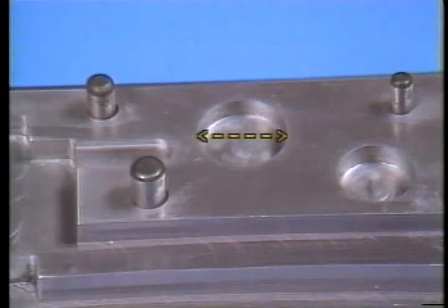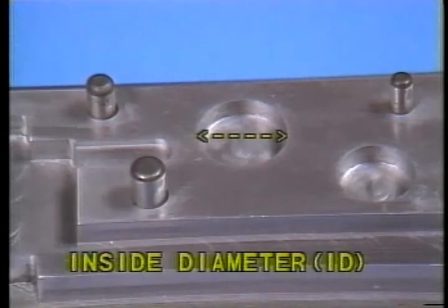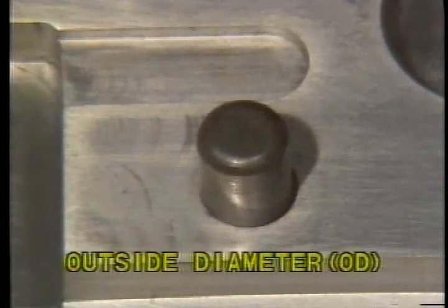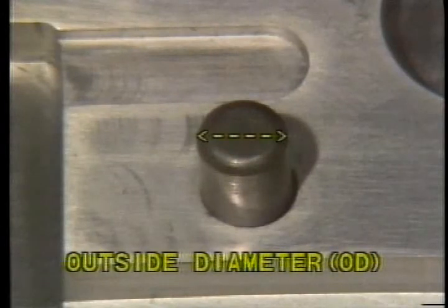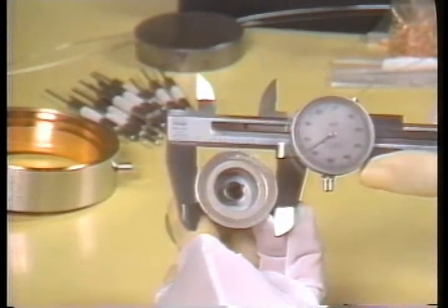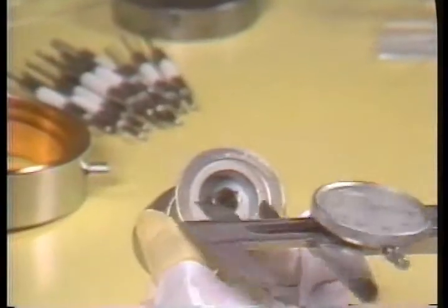Notice that there are 2 types of diameter measurements. One is across the inside of a circle, such as the diameter of this hole. This measurement is called an inside diameter and is usually referred to as an ID. The other diameter measurement, called outside diameter, or OD, is the distance across the outside of a circle or round object, such as the diameter of this dowel pin. Sometimes both the ID and the OD of an object must be measured.